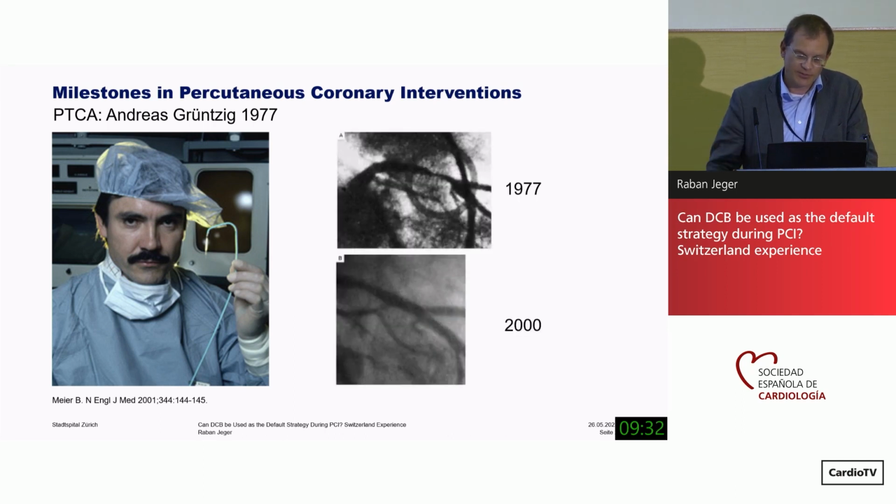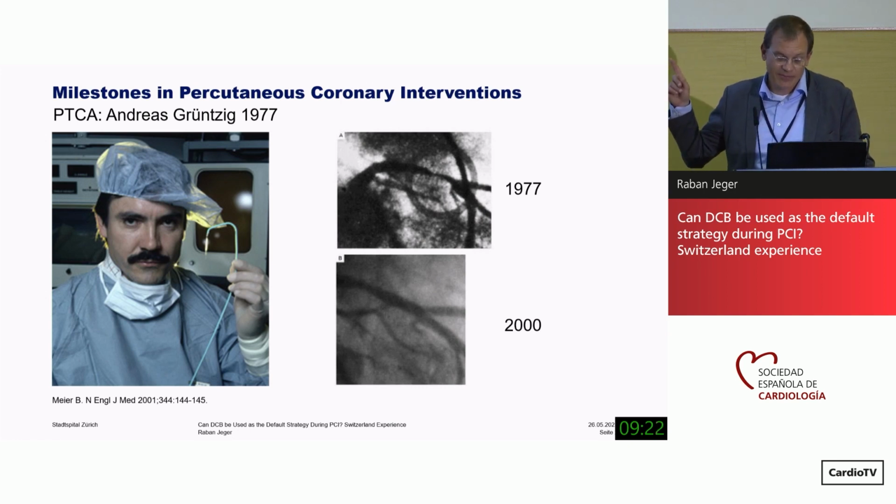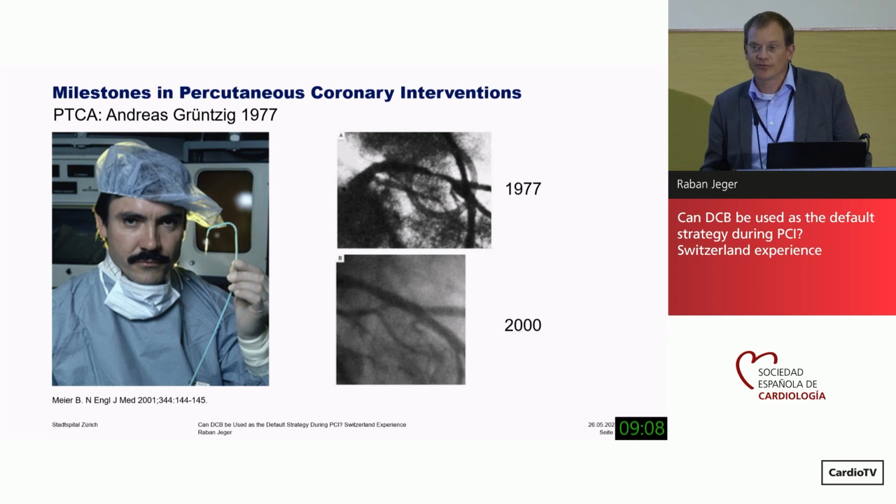And just to show it to you, I like this very much. The picture above is the LAD, the proximal LAD that was treated with POBA at that time. And 23 years later, this was the long-term follow-up of this lesion. The funny story behind it is that Bernhard Meyer, the former chief of Inselspital, the largest hospital in Switzerland, was a student at that time in the cath lab in Zurich, and he was present there, and he did the angiography 23 years later on the same patient.